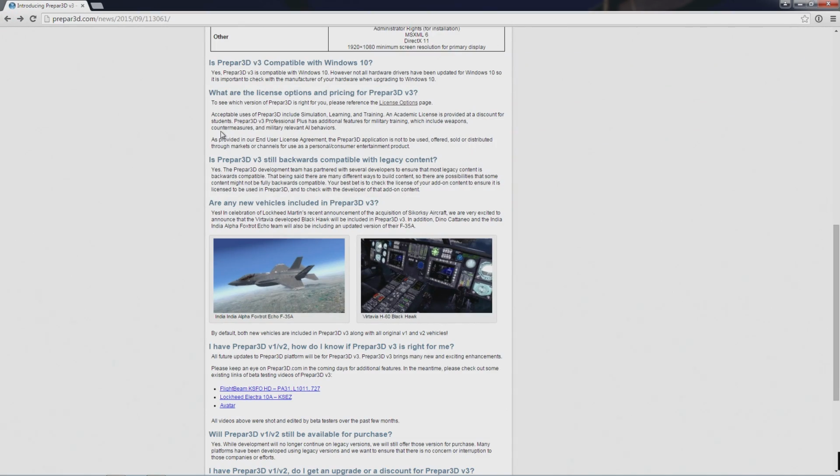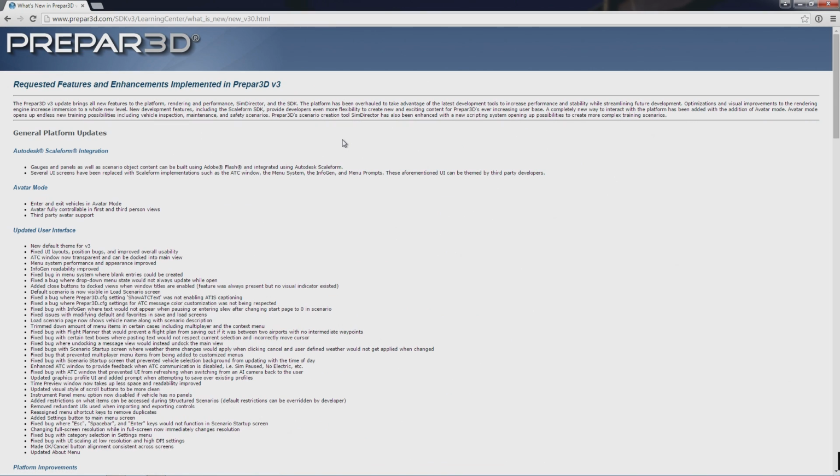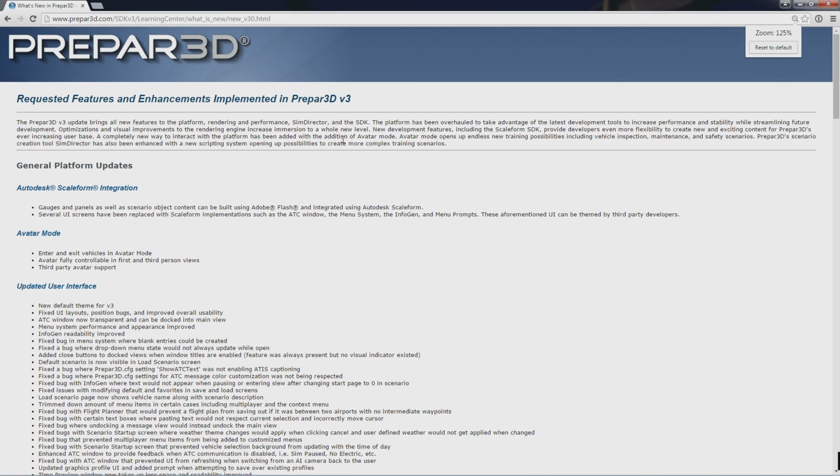Anyway, let's go back over here because there's some interesting stuff that I saw skimming through this, and I didn't read them in detail, but we'll read them through together here and see what we can see. So let's look over here. This one's kind of interesting. Avatar mode. You can now enter and exit vehicles in avatar mode, and it's fully controllable in first and third person. So they're basically making this almost like a first person shooter game or an adventure game where you can actually walk up to the aircraft and get in.